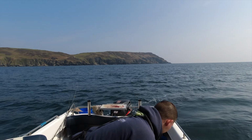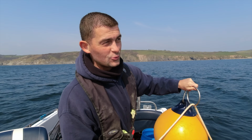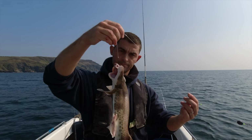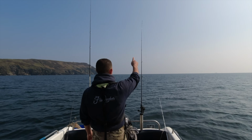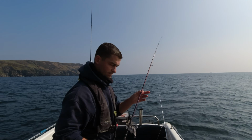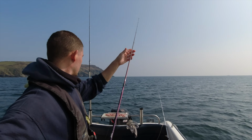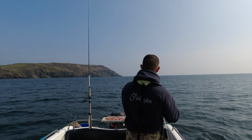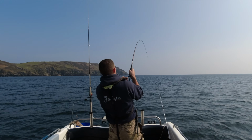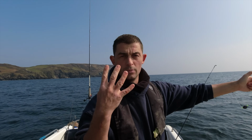Changed spots now, and I'm going to try and anchor up on a little patch of sand in the middle of all the rock. So I've changed my anchor over from the grapple. Yeah, that mark just was not producing. If I can show you it, see that bite? Before.